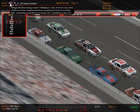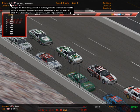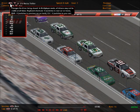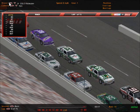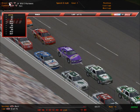Next row down, we'll have Jordan Lopez in the Halpern Chevrolet, car number 16, and Johnny Gardner, the Folgers Decaf Chevrolet, car number 35. Next row down has Jonathan Zorley in number 88, the Gatorade Buick, and he'll be alongside Becca Tellier in car number 21, the Hodgson Ford. She's a 3-time winner so far this season. Next row down, we'll have Zachary Fitzwater in 33, the Skull Bandit Buick, the winner this season of the 600 at Charlotte. And he'll be alongside Jesse Turner, number 13, the CTE Ford.